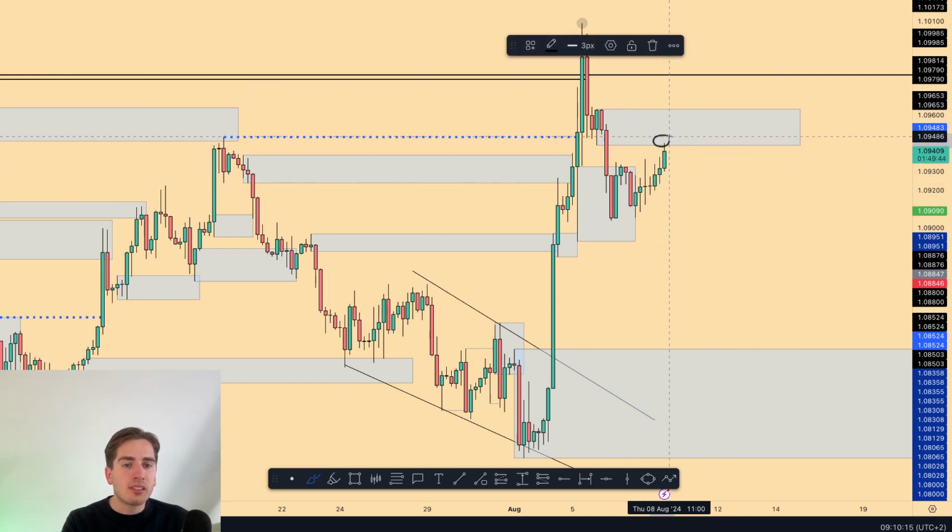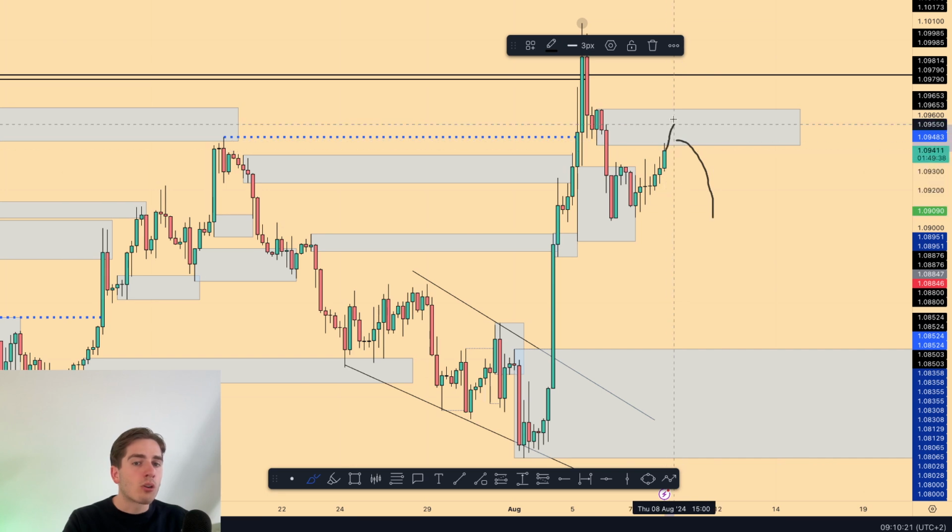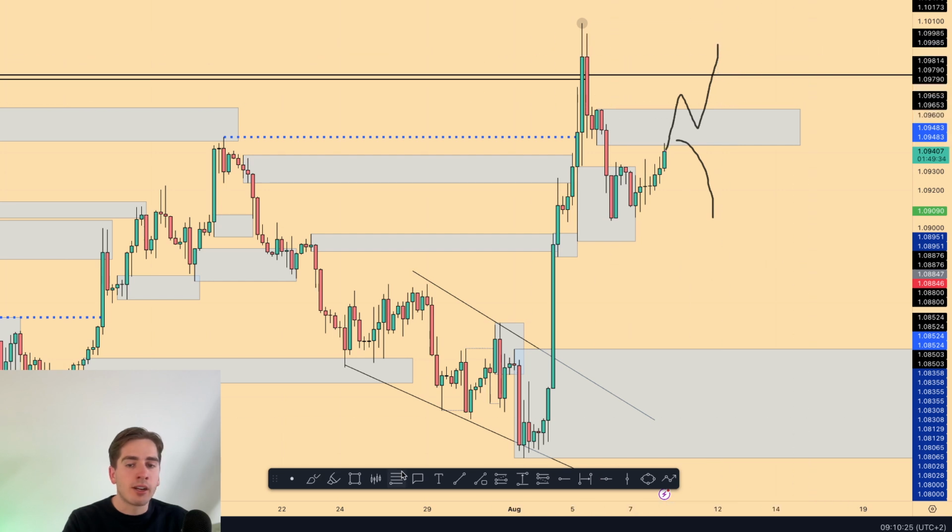Now, as you can see this morning, we've tapped in towards that area of supply. So what I'm now trying to identify is, are we going to see a push down lower, or are we going to break that level of supply, boom, and then push up higher, being bullish on the 4-hour time frame?